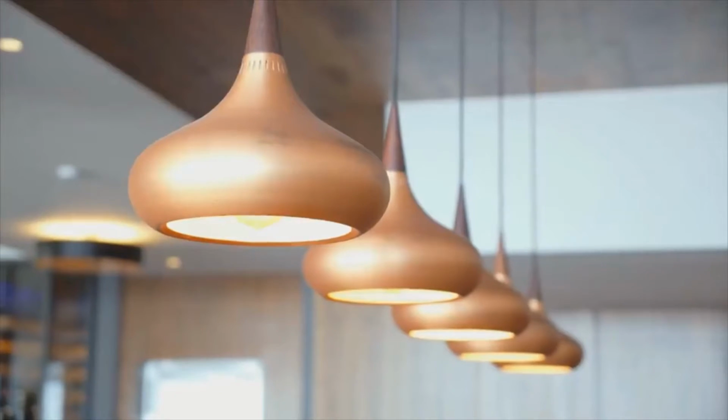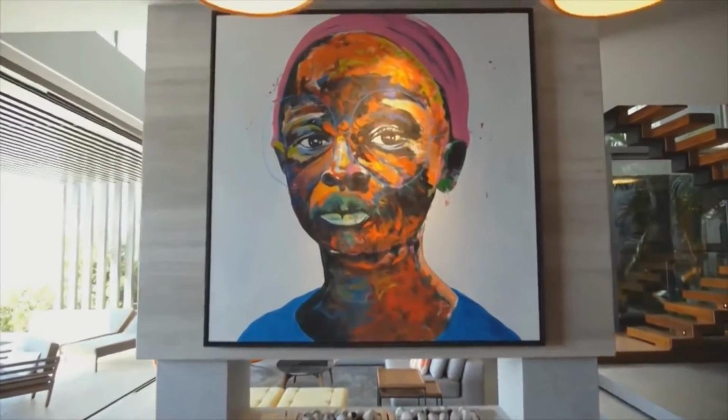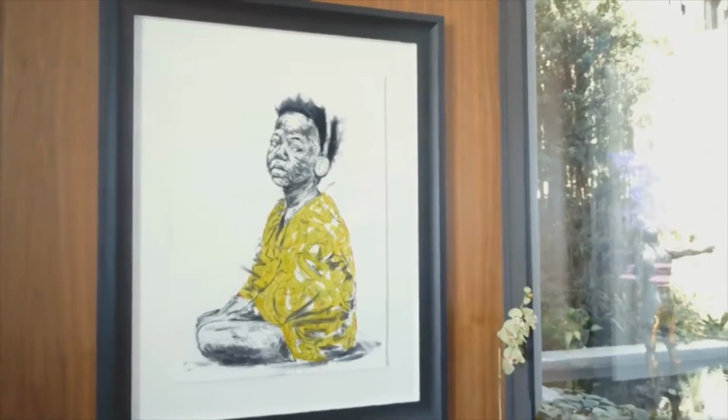These darker, organic metallic shades are counterbalanced by the art pieces. This painting over here really brings a lot of personality to the space. How did you go about choosing the art for your home?